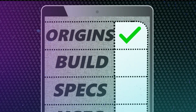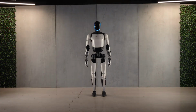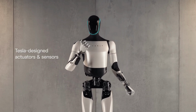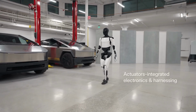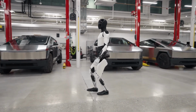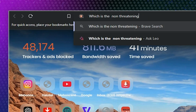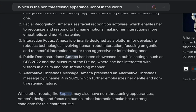So let's talk about the design and build of the Optimus robot. The Optimus is 5.8 feet tall, which is equal to 173 centimeters. The Optimus itself weighs 125 pounds, which is equal to 57 kilograms. Also, it has a sleek minimalist black and white design, which makes it look really futuristic, friendly, and unthreatening, with a human-like silhouette compared to other robots. And speaking of non-threatening appearance, if you Google the most non-threatening looking robot on the internet, the results come first to the Ameca robot, and the second one is the Sophia robot.